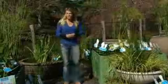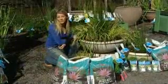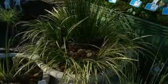Another hot trend for spring is cool water features. Now the good news is you don't need a lot of space. You can transform a bowl like this or even a hanging basket or window box into your own aquatic garden of Eden. These are really simple to create.